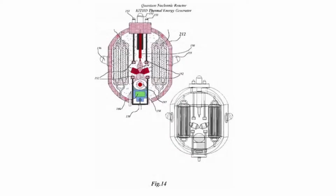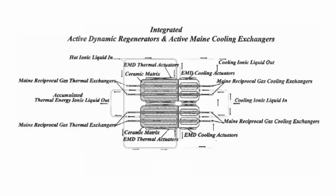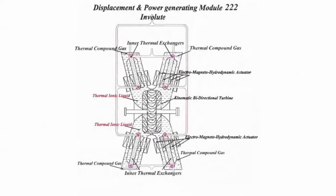Quantum nucleonic reactor, KI-THD thermal energy generator, primary thermal absorbers, second set, 242. Primary thermal absorbers, first set, 241. Integrated active dynamic regenerators and active main cooling exchangers, hot ionic liquid in, main reciprocal gas thermal exchangers, accumulated thermal energy ionic liquid out, main reciprocal gas thermal exchangers, EMD thermal actuators, ceramic matrix, EMD thermal actuators, EMD cooling actuators, cooling ionic liquid out, main reciprocal gas cooling exchangers, cooling ionic liquid in, main reciprocal gas cooling exchangers.